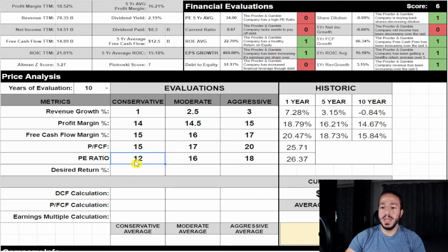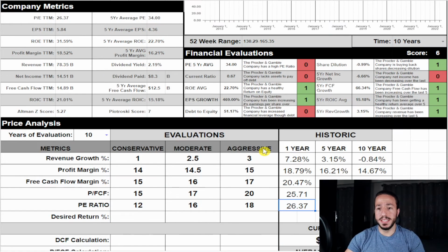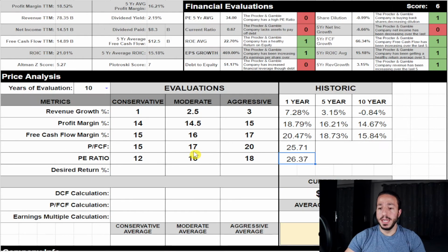Price to free cash flow, I want to stay underneath 20, so I said 15, 17, and 20. Now, a PE ratio, look, our PE ratio has been decreasing. It's gone down to 26.37. Ultimately, as a company gets larger, you should be paying a lower multiple for this business. It doesn't make sense to stick at this PE ratio, especially over the next 10 years. So hence why I'm going 12, 16, and 18.